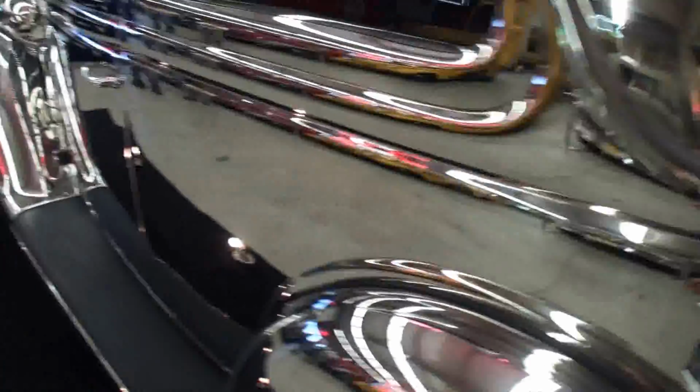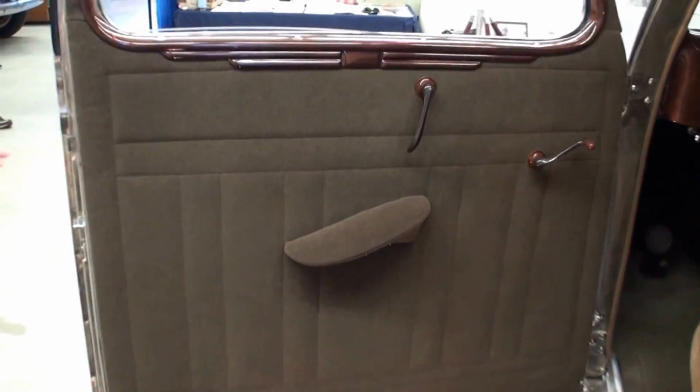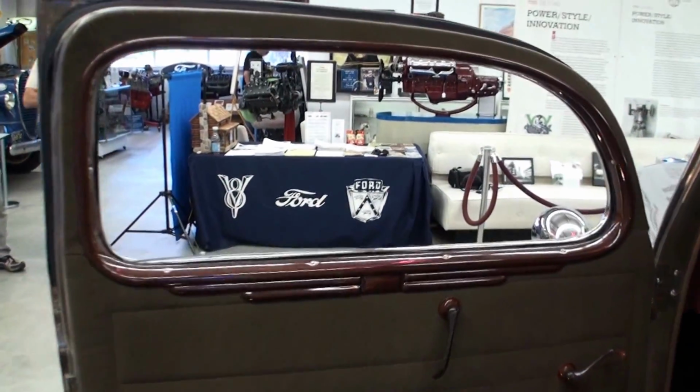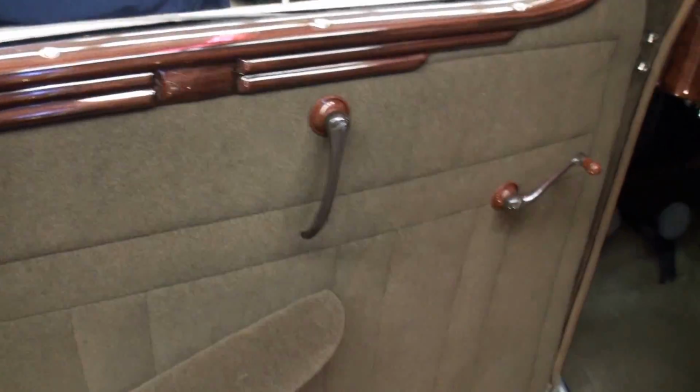But let's do this. Let me have you open the door. Let's take a look at the interior. Yep. The interior is gorgeous. Is it like velvet or what is that material? This is mohair. Mohair. And we've got wood here. Wood grained. This metal, wood grained metal.